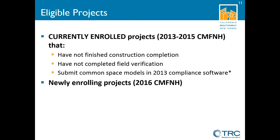So eligible projects. First, I really wanted to highlight that we are accepting common spaces for currently enrolled projects. So these are projects that enrolled in the program for the 2013 to 2015 cycle. They might be currently under construction or about to start. At the time, we were not accepting common spaces. We have been given approval to look at those projects now, look at any common spaces that they might have, and see if we can add some additional incentives to your projects.